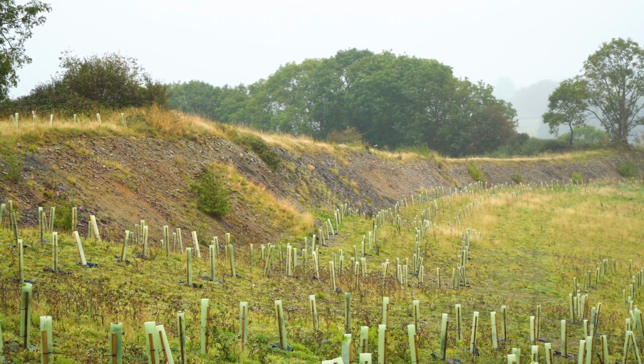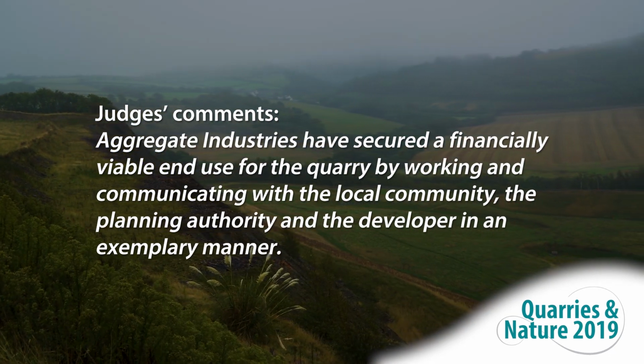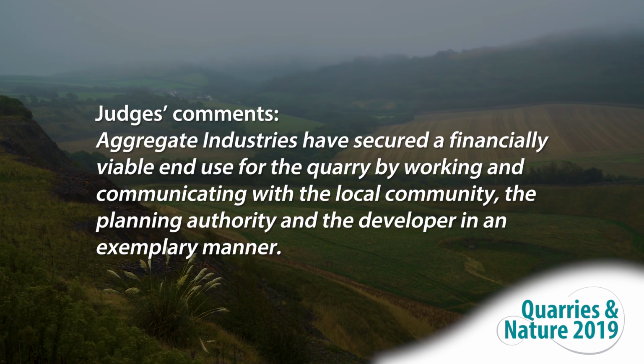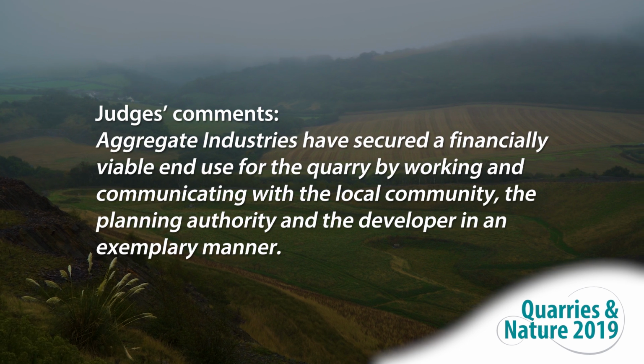According to the judges, Aggregate Industries have secured a financially viable end use for the quarry by working and communicating with the local community, the planning authority and the developer in an exemplary manner.